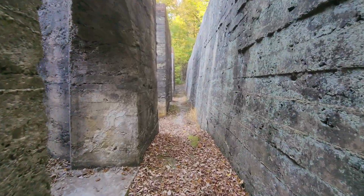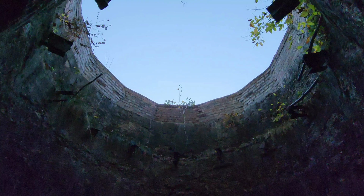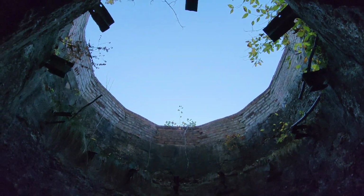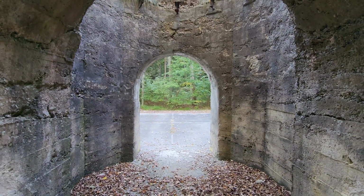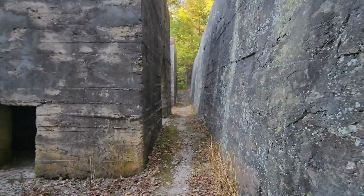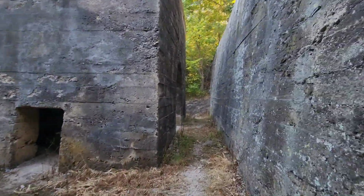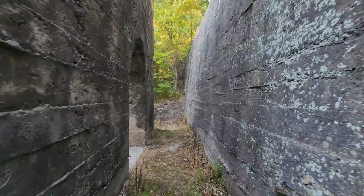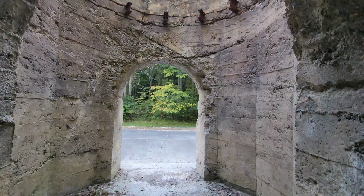You would think it was fall already with how many leaves are on the ground. The crunching of the leaves. Oh, is that cool? Well, we made it to the last one. Wish people wouldn't litter.